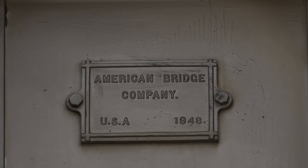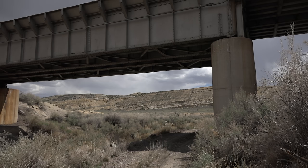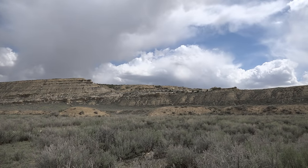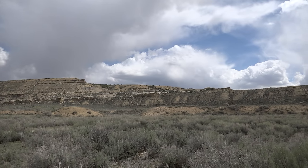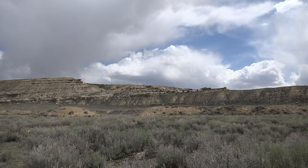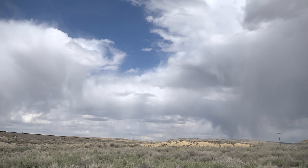The builder's plate gives a date of a nearby bridge over Bitter Creek and a clue to the timing of the relocation just after World War II. To the south of the main line, an older trail meanders through the sage below the rocky cliffs, which predates that of the first transcontinental railroad. This hidden passage is the original route of the Overland Stage.